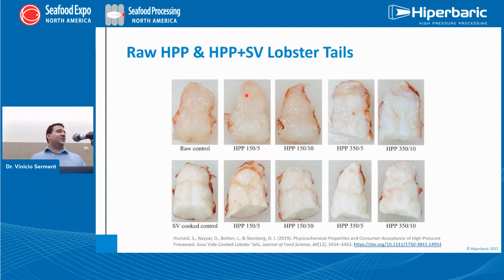The conditions over here, 3,500 bars, 350 megapascals, are slightly above what you usually would apply in industrial applications, but you can see that there's already a color change, or you can slightly start to perceive this color change when you compare to the raw lobster. At the end, lobster is intended to be consumed cooked. That's why the researchers performed a sous vide and made the comparisons with the HPP against the sous vide.